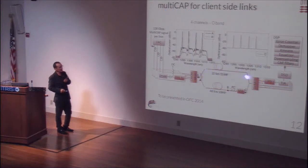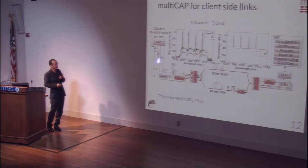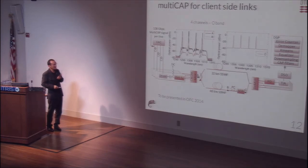Okay, let's see if we can reach 20 kilometers with no optical amplification, and then what happens if we actually use some kind of preamplification. So in this case, we preamplify all channels, and then we demultiplex. Different structures can be played around with here. So again, this is going to be presented at OFC, but the message here is that in our search for solutions, we're trying to come up with a concept that can be applied to different scenarios, yet keeping the same complexity and looking into what needs to be done to make it acceptable to the community.